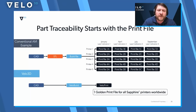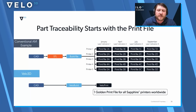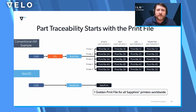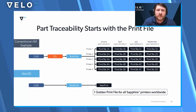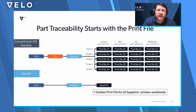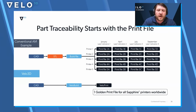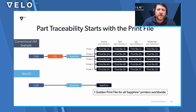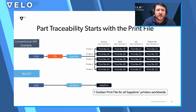One is using conventional AM, where you're taking a CAD, creating an STL, a build file, and then depending on the technology, there's different items that can pop up, whether you're wanting to print again in the next week or printing a year or two from now. That can sometimes complicate being able to have a global supply chain or kind of digital inventory approach. Essentially, the way I look at it is being able to create a bill of material and locking in the as printed model, saying this is what I would print a year or 20 years from now.